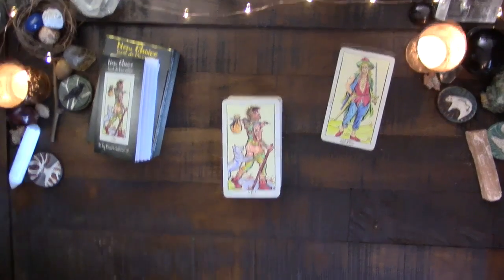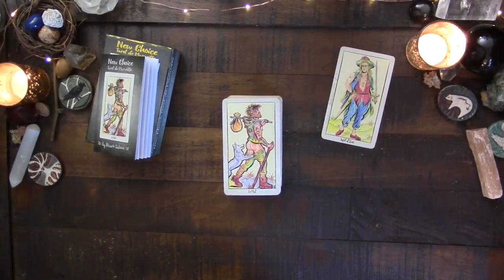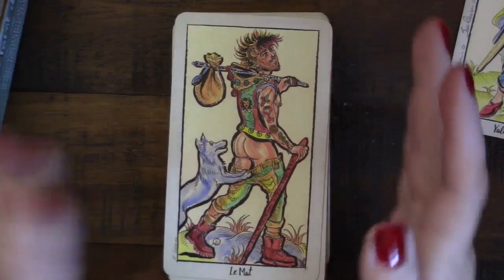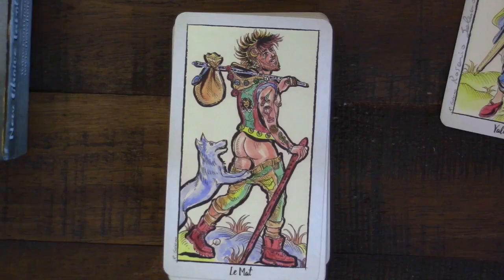Oh, whoa, sorry about that, folks. Okay, let me zoom in here. So here we have the lovely Fool. And again, you can see the colorations, very brightly colored.